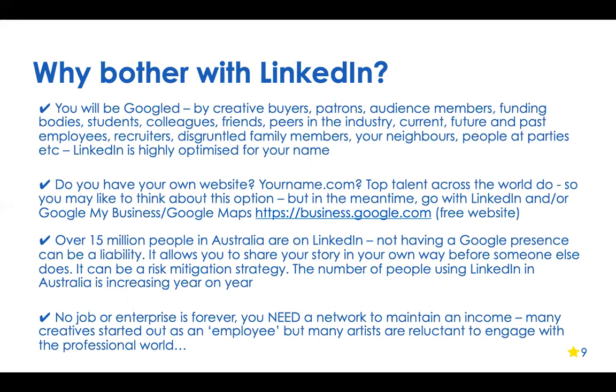And a lot of you may have names that are similar to somebody else. So if you optimize your LinkedIn profile and someone is looking for you where you are based, the location where you are based, you are more likely to appear in those Google search results. I also recommend, if you have no other online presence, that LinkedIn is the number one place to start if you're going to venture out on that creative journey, even if you've had a professional background in the past.